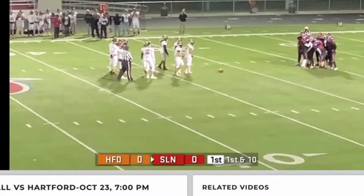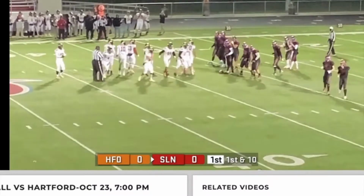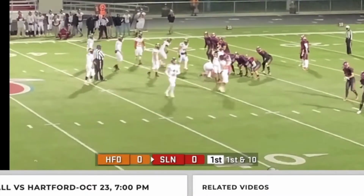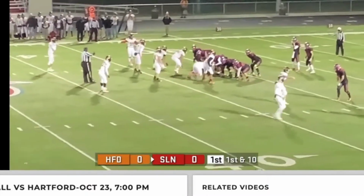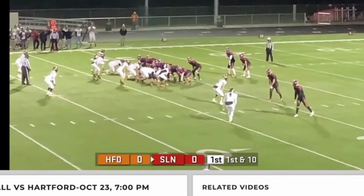As far as Hartford's defense is concerned, they seem to have had some great outings throughout the entire season. What do they have to do today to be successful against the Owls' offense? What Hartford likes to do is they like to play very tight press coverage and almost kind of a cover 3 look.